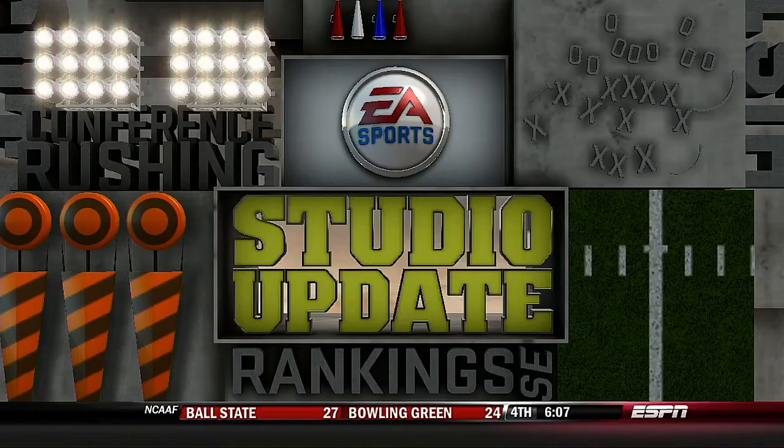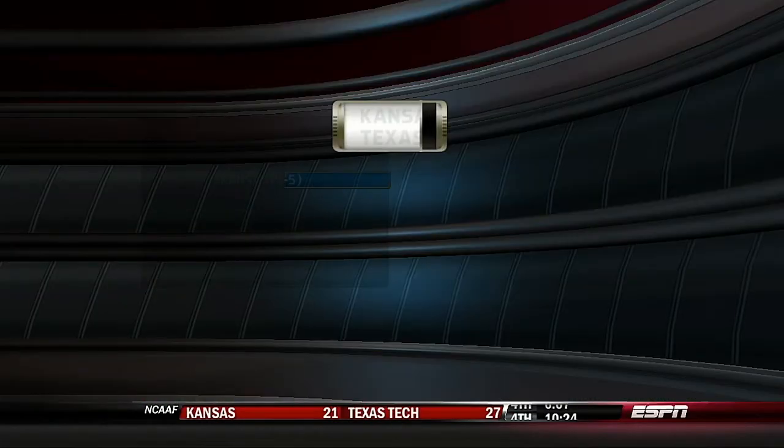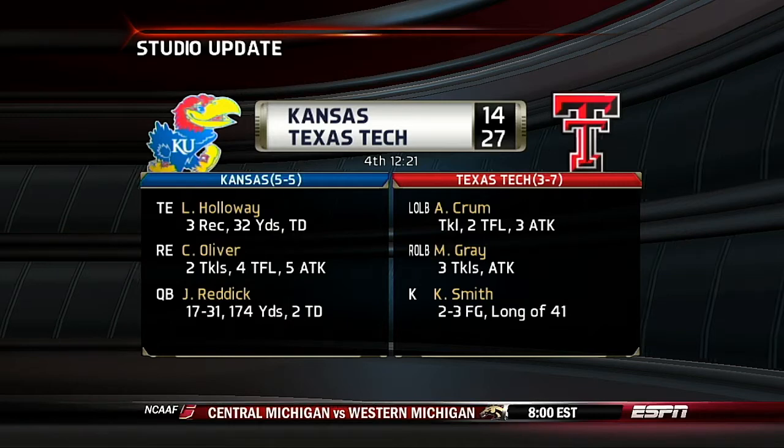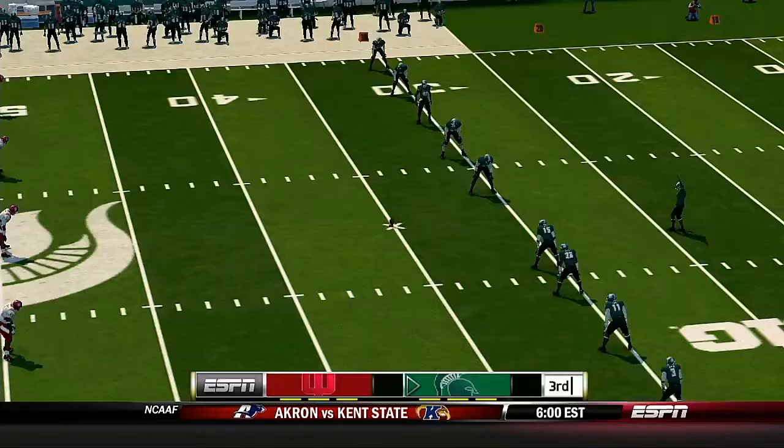Let's get an update now. Here's Reese Davis. Reese? Let's take a look at Lubbock. This is a game we've been watching closely all day long. The Jayhawks unleash their aerial assault and score a touchdown. Texas Tech leads it 27-14. That's good stuff, Reese. Thanks.